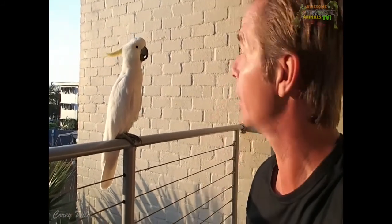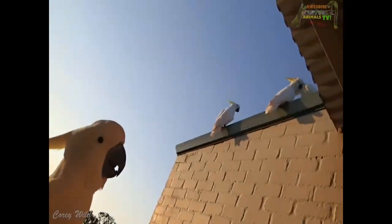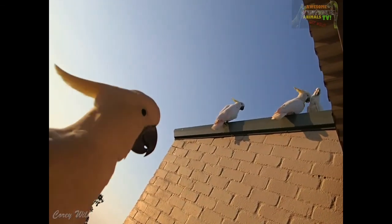Male of the cockatoo species has a really dark eye. And the females will have a red eye or a lighter coloured eye. We can see this guy's got a really dark eye. Hey mate, you've got a dark eye, haven't you? Hey? What are your mates doing up there?